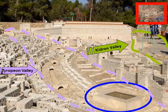Now, Jesus in this passage was up at the Temple Mount. He came out of the Temple Mount because they were going to throw stones at him. And somewhere down in here, in this city, he met the blind man. And he said, "Go wash in the Pool of Siloam." And that's the place he went, down the Tyropoeon Valley, likely, to go do that.